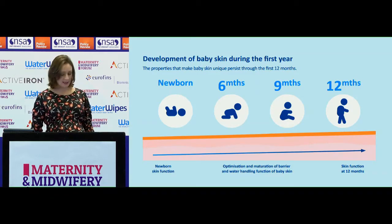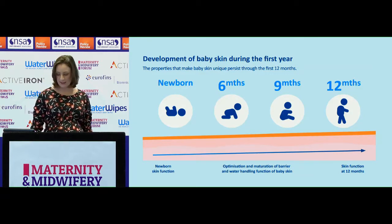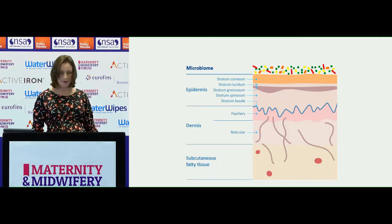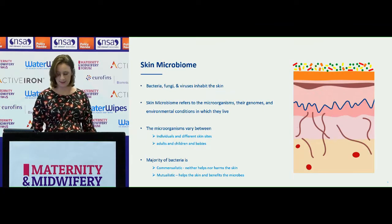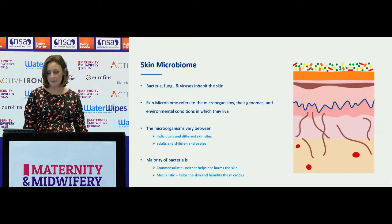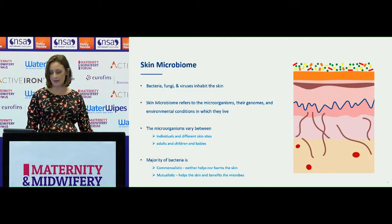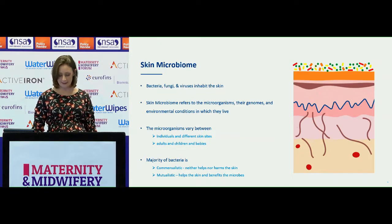Throughout the first 12 months of a baby's life, skin continues to develop. The barrier function of the epidermis and stratum corneum gradually increases. We now know that within days after birth, the baby's skin is exposed to a variety of maternal and environmental microbes that rapidly colonize the skin surface. The term microbiome includes the microorganisms, their genomes, and the environmental conditions in which they live. The microorganisms vary between individuals and different skin sites, but also between adults and babies and children. The majority of the bacteria is commensalistic, which means it neither helps nor harms the skin, and it can be mutualistic, which means it helps the skin and benefits the microbes.